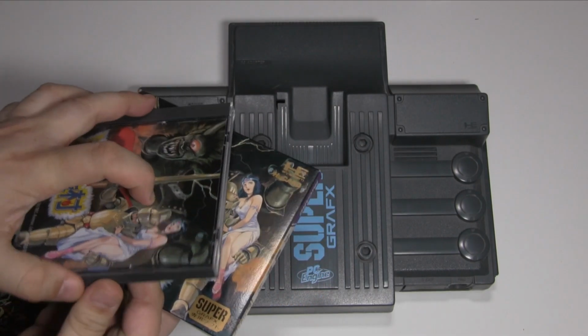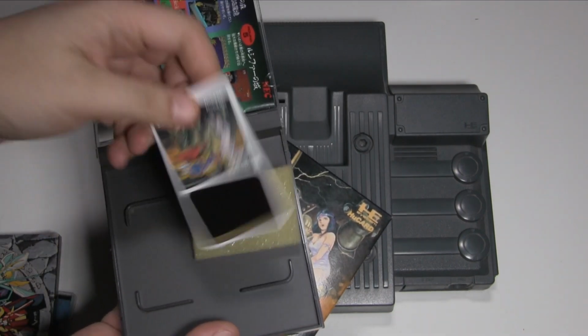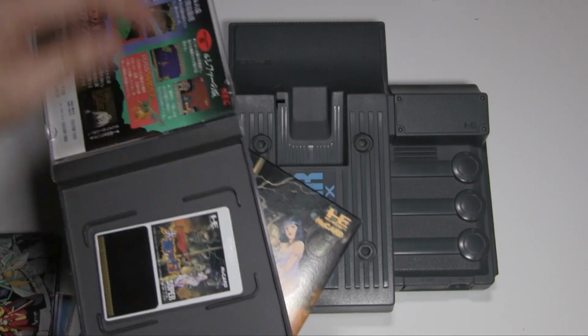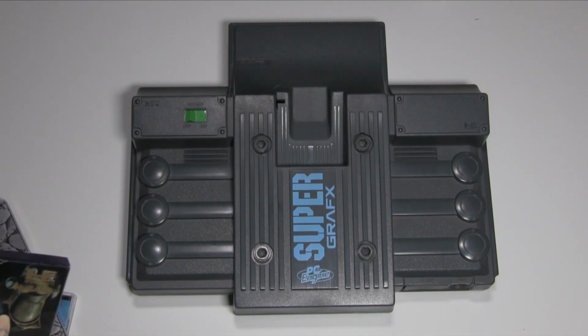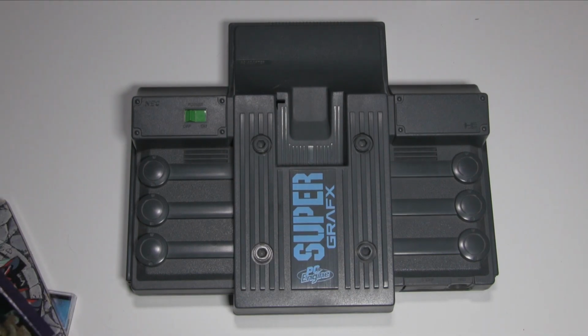And if we open this up, there we go. You see, it just looks like a normal PC Engine set up inside. And indeed, you can put those in a PC Engine, though it won't do anything. So, yeah, they're pretty. I really do like them, actually.